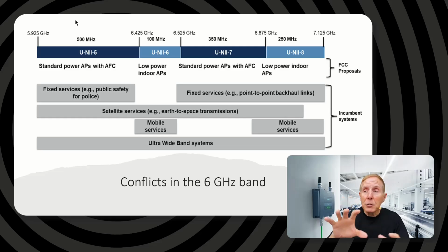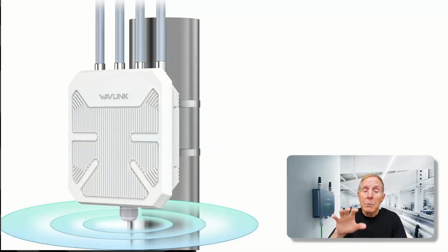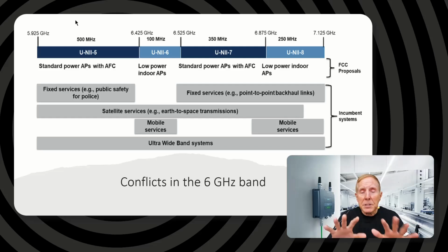As you think about using Wi-Fi 6 outdoors, there are going to be restrictions so that you don't conflict with incumbent systems that are already approved outdoors for 6 gigs. Bottom line, 6 gigahertz transmission outdoors, restrictions. 6 gigahertz transmission indoors, no problem.